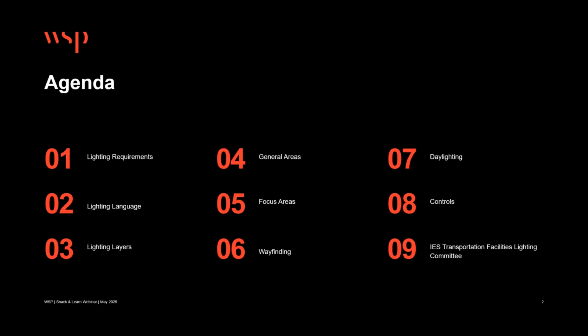We'll also talk about wayfinding, which is an increasing part of what we work on when designing these projects, and daylighting, which is another important consideration. We do want to talk a little bit about controls. Again, they're becoming a more important part of what we do. And then lastly, I'll talk a little bit about the IES Transportation Facilities Lighting Committee, which is working to spread these best practices for everybody that does this kind of work.